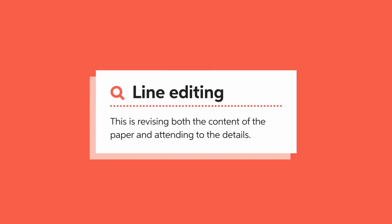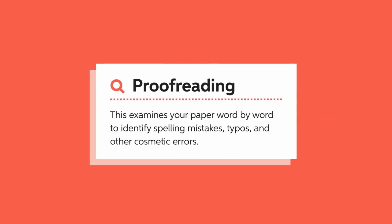Line edits occur at the sentence level. At this stage, you are revising both the content of the paper and attending to the details. Sentence level revisions can include identifying and deleting redundancies, rewriting sentences for clarity or grammar, and making style changes for word choice. Proofreading examines your paper word by word to identify spelling mistakes, typos, and other cosmetic errors.